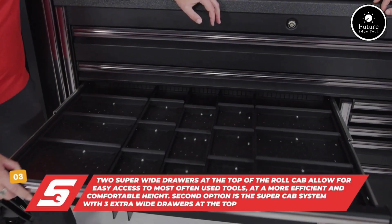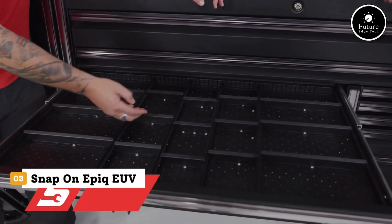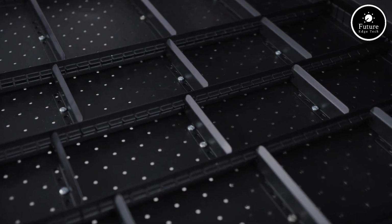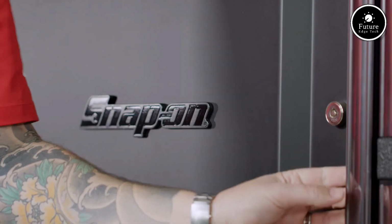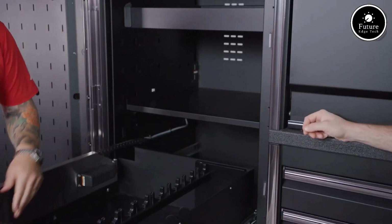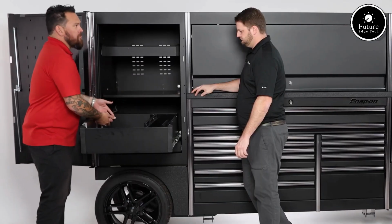Meet the On Epiq EUV, the ultimate fusion of strength, technology, and mobility for today's professional technicians. Designed to go beyond traditional tool storage, the Epiq EUV, short for Electric Utility Vehicle, is more than a toolbox. It's a mobile workstation, a charging hub, and a command center rolled into one.